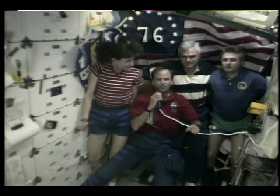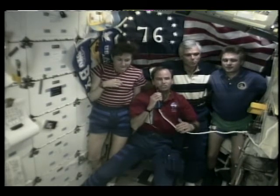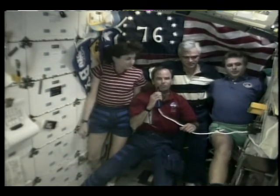And this is really the beginning or one of the key elements of the construction that we need to show that we can do for the construction of the International Space Station. And they did it with flying colors.